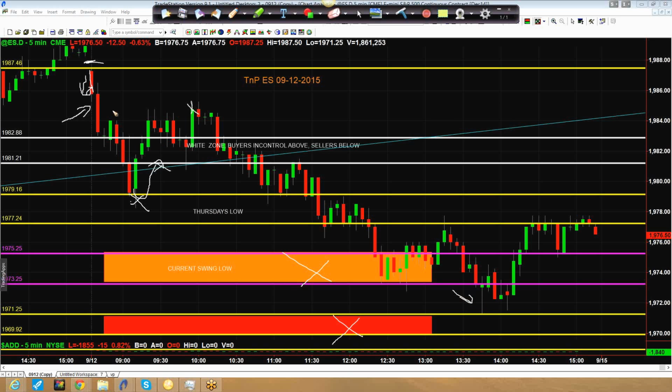That being said, I attempted, again, an attempt is the correct word, when we came back up to the backside of this zone and came back in, I attempted to take a short. I used a 3-point stop. I got tagged out exactly right at the back here and was stopped out. And at that point, I now have one break-even trade and one trade where I'm down 3 points. I stopped digging a hole, and I'm simply going to wait until I get to my high odds trade locations to take any additional trades.